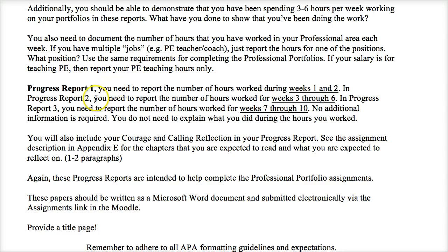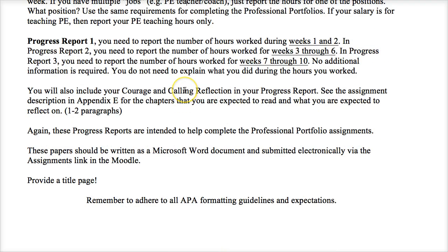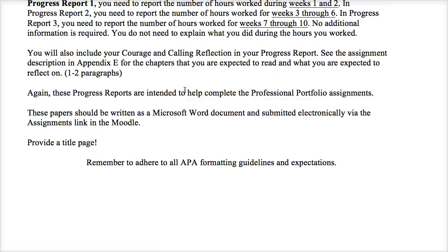Then you'll see on progress report 2, you'll report for weeks 3 through 6. Progress report 3, weeks 7 through 10. You also include your courage and calling reflection, which I'll talk about here in a second.